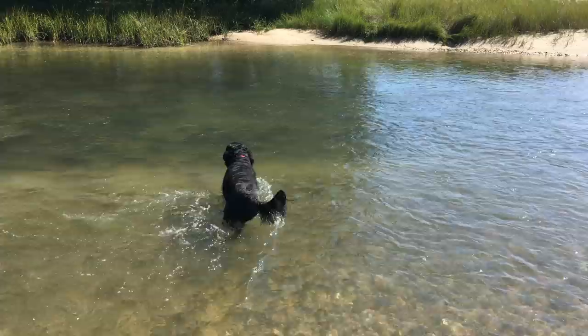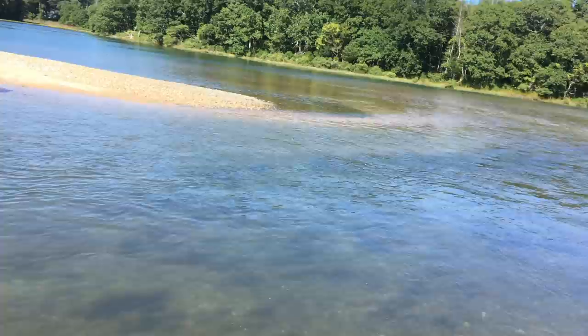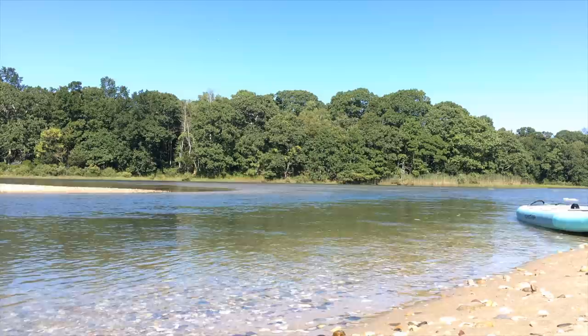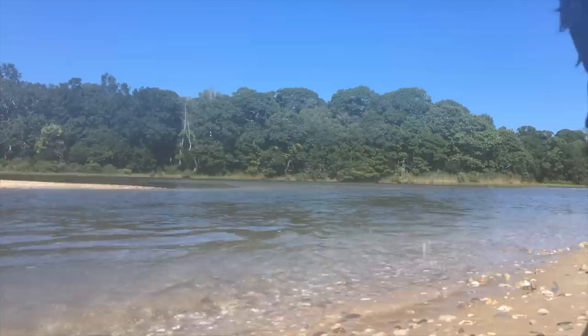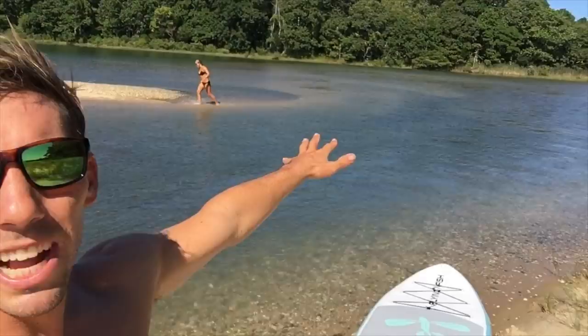Marlin's getting swept away. Marlin, you got swept all the way down. It is so cool in here. This little cut is flowing like crazy. Sierra's doing the lazy river. I'm floating around on the paddleboards. The dogs are trying to get across and getting swept all the way down. But then it gets super shallow all in here. There's a bunch of little fish in here.